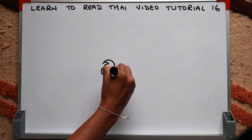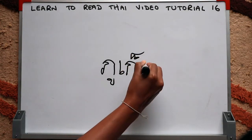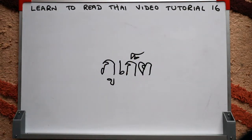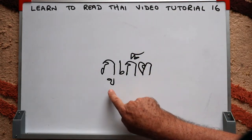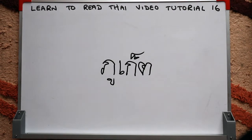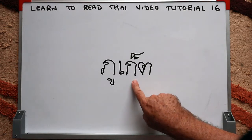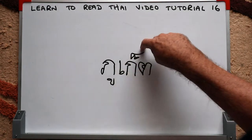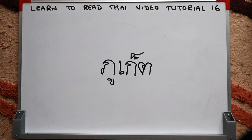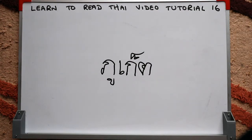This next word is a very well-known tourist destination in Thailand. Okay, we have the poor sampao consonant, then the long oo vowel written underneath. That's the first syllable. The next syllable, the initial consonant, is the gorgai. And when you see the Sara A and the Maitaku written together, that just makes like an English E sound. And the final consonant is Do Tao, which makes a T sound as a final consonant.